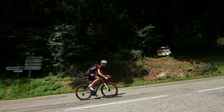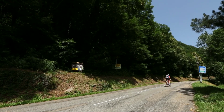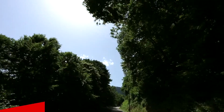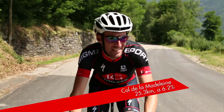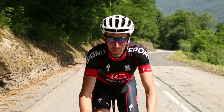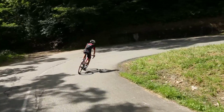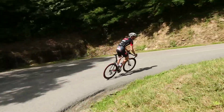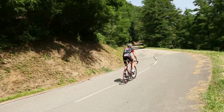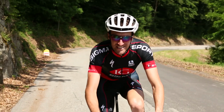After 15 flat kilometres at the start of today's stage, I'm already on the lower slopes of the Col de la Madeleine. A massive 25.3 kilometres in distance. This climb peaks at 2,000 metres above sea level. Whilst the average gradient is 6.2%, it's actually the constant changes in that gradient which plays into the hands of the pure climbers. Guys who like a steady rhythm on climbs would already be put into difficulty early in the stage.